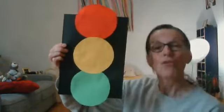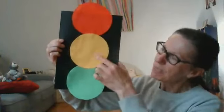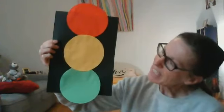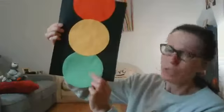It is red. Yeah, it's a red. This one in the middle, what colour is in the middle? That is, yes, that's yellow. I didn't have orange, so we have got yellow in the middle. And at the bottom, what colour is this one?